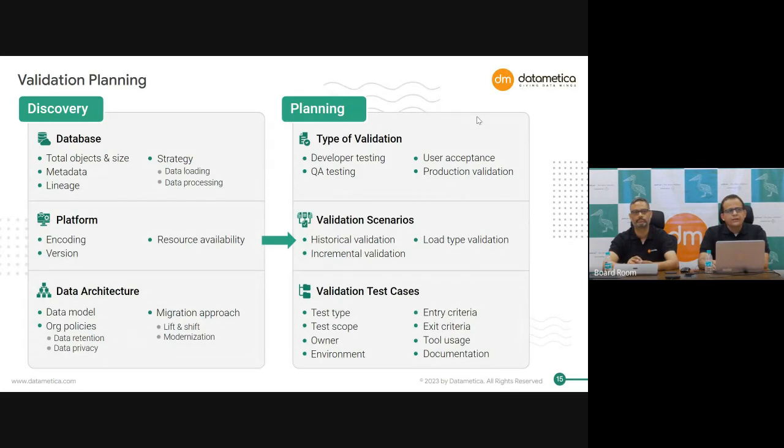You need to decide what are the validation scenarios you are going to cover. So how you are going to validate your historical data, how you are going to validate your incremental data, how many consecutive runs you need to do to make sure that the incremental data is getting loaded correctly, how you are going to validate delta load versus truncate-and-load kind of tables. So all you need to decide on your validation scenarios.